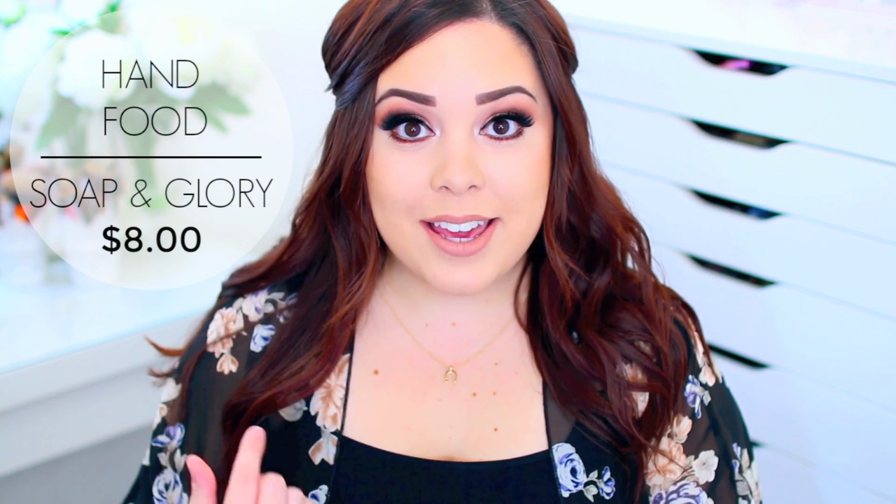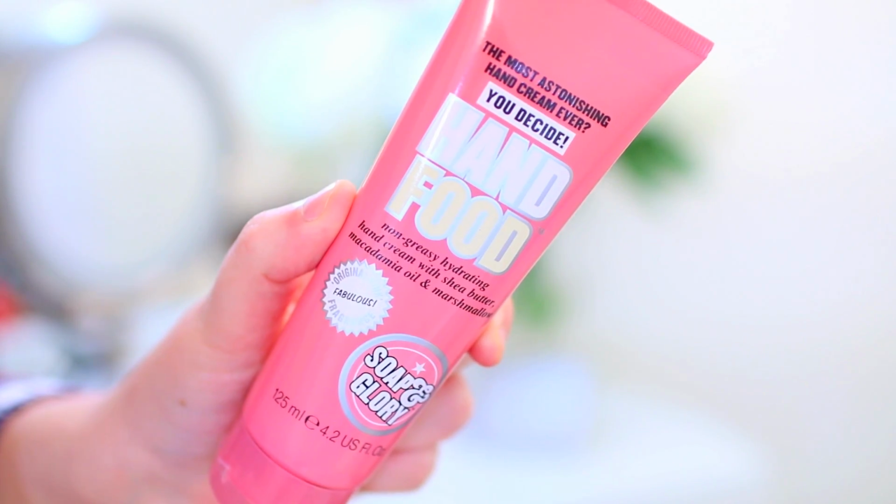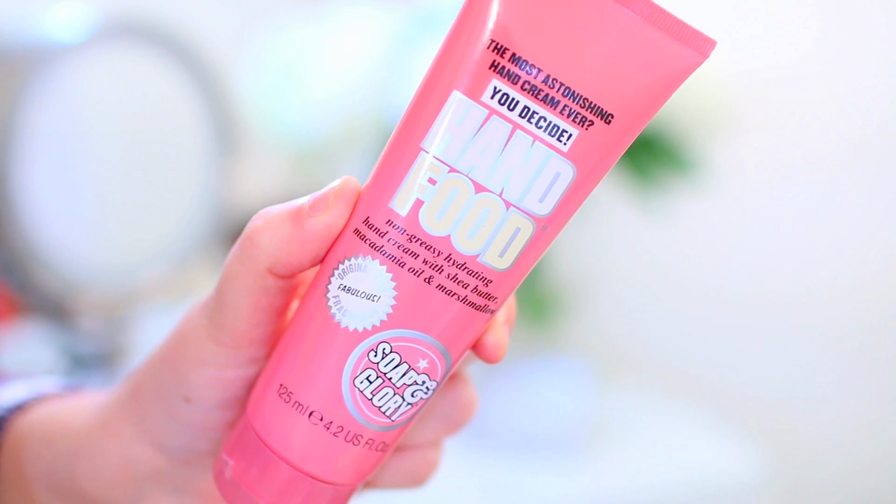And then I love their Hand Food. This is supposed to be just a non-greasy, hydrating hand cream, and it really does work. I struggle with hand creams. I've tried a million, and they either don't moisturize enough or they leave your hands greasy. This one is the perfect in between. So it is going to hydrate, but your hands will not feel oily or greasy. So it's a great thing to keep in your bag, and I definitely recommend it, and it smells so good. It's hard to explain. It doesn't smell like any other hand lotion I have. It just smells amazing, and I love it.